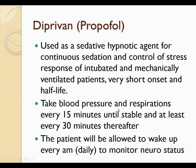You want to again take their blood pressure and respirations every 15 minutes till stable or while you're titrating, and then every 30, and that's common. 15 while you're titrating, 30 thereafter. The patient will be allowed to wake up every AM daily to monitor their neurostatus. So you can make them come off the Diprivan, make sure their neurostatus is doing okay, and then you can put them back in their comatose-like state.